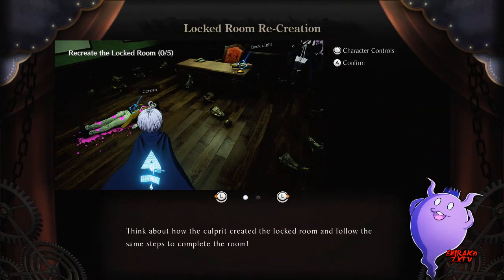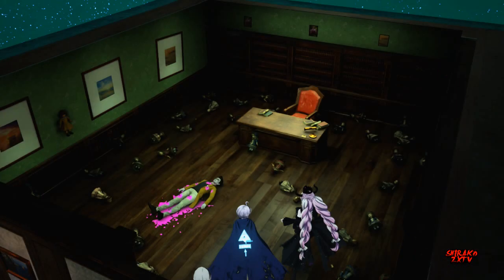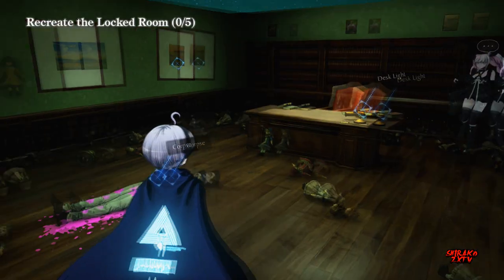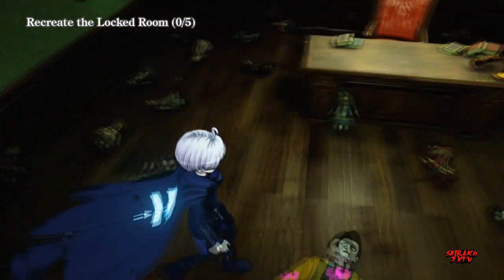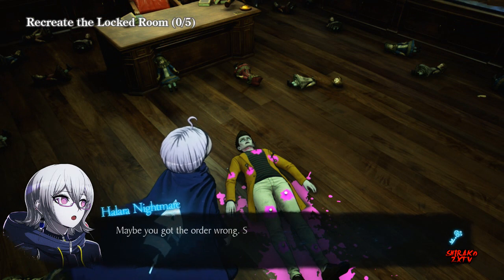Recreate the locked room like the culprit, Master. That place is suspicious. All you have to do is recreate the culprit's locked room mystery. Alright then. Do I have to go in order or do I have to do the things? First, you would have to have the corpse. Maybe you got the order wrong.